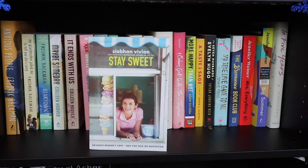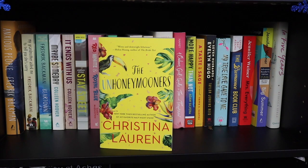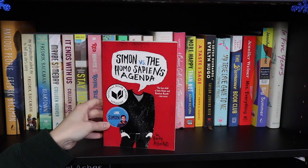Stay Sweet by Siobhan Vivian. Red, White & Royal Blue by Casey McQuiston. The Unhoneymooners by Christina Lauren. In a Holidaze by Christina Lauren. Simon vs. the Homo Sapiens Agenda by Becky Albertalli.